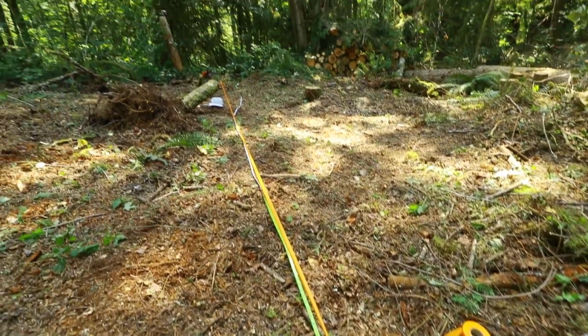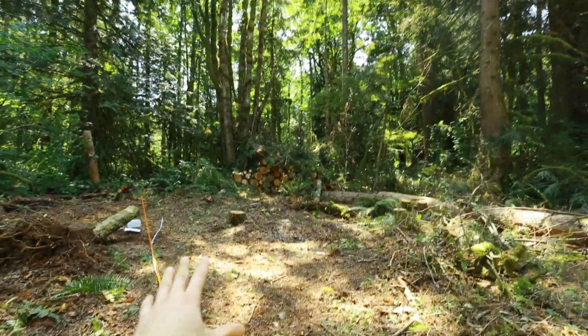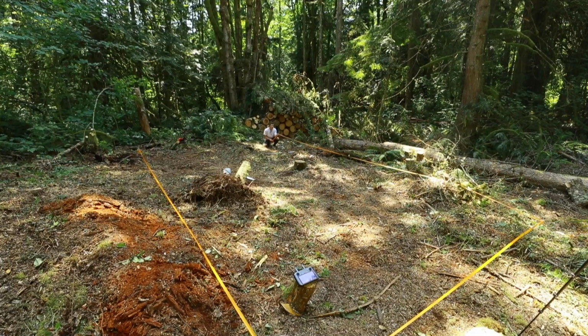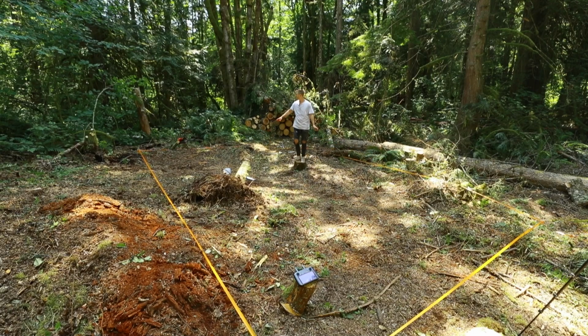So this will be the back of the home right there, and it's all gonna look out this way into the forest. That's the whole perimeter of the home. It's a tiny home, it's tiny for sure, but I think that decision to go from the long skinny to this version is gonna be way better. So I'm gonna go lay out all the interior walls.